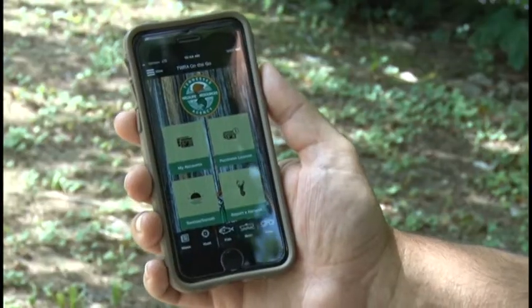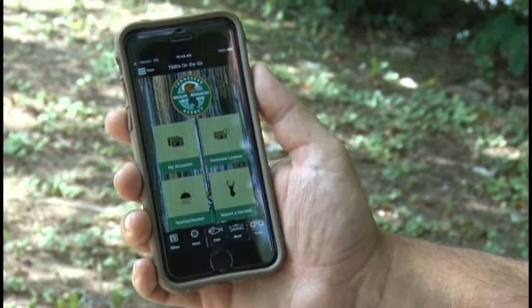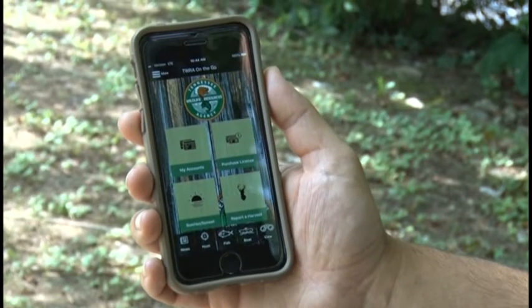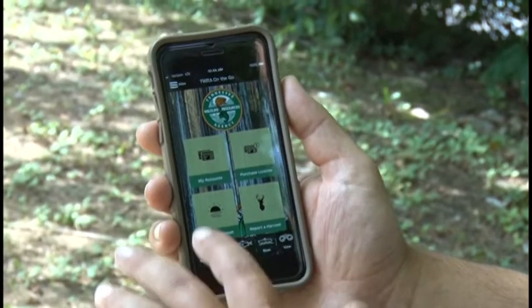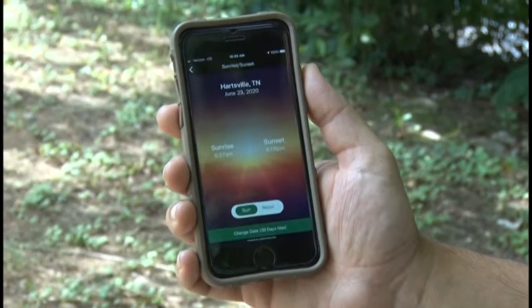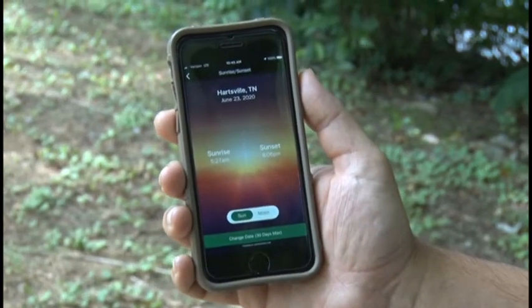So at legal sunset, you have to be back at your dock or putting your jet ski up on a trailer. The best recommendation I can give y'all for finding that information out is to download an app. And there are several free apps out there. I've got one that's just sunrise and sunset times. So download an app and you'll be able to look up those times for every single day of the year. Also, if you haven't downloaded it already, TWRA On The Go, that is our free app, and we have all those times listed on there as well. So that's very, very good, beneficial information, and just download it free and you'll be good to go.